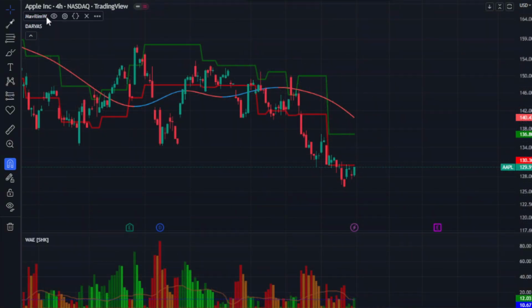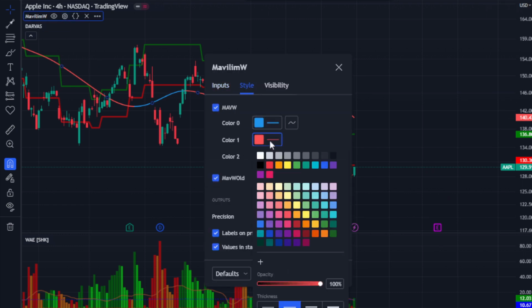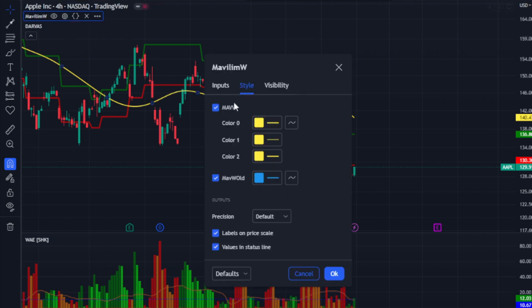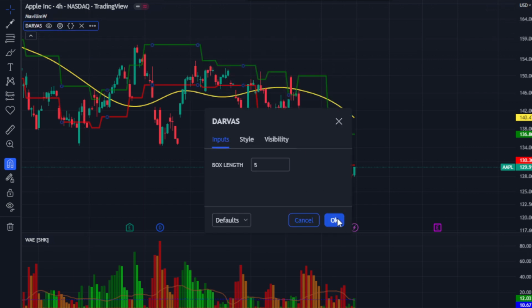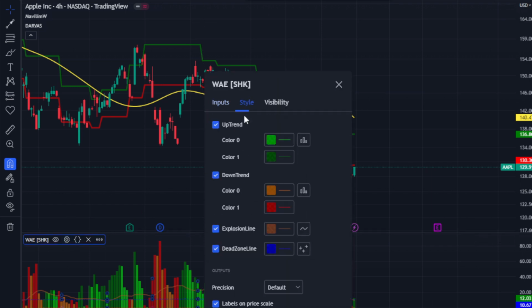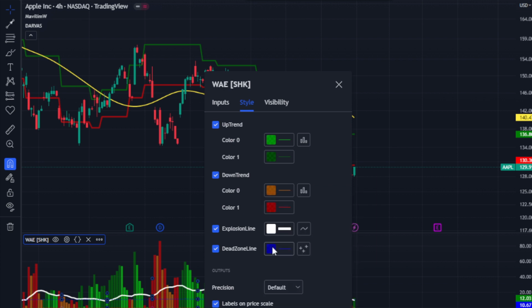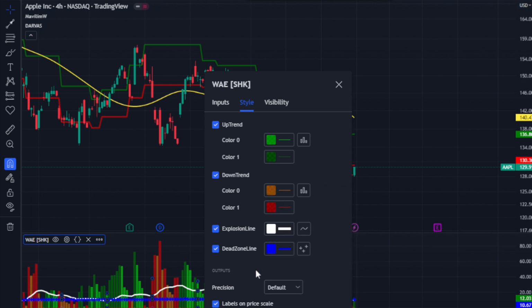First Mavalum W, we click on this indicator to modify its style, and we are going to change these colors to yellow as I am doing. We leave the inputs by default. The Darvas box, we are going to leave it by default. Finally we are going to modify the style of Wada Adder Explosion. We put the explosion line white, opacity 100% and a little thicker. Then the dead zone line, 100% opacity and a bit thicker.